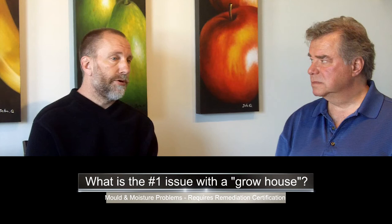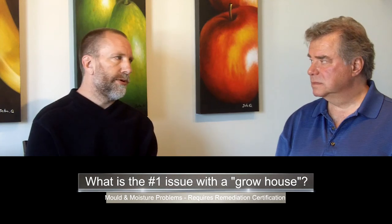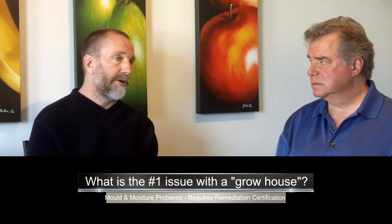If I knew a house was a grow-up, I would pretty much want to know that there was complete mold remediation with some kind of a certificate attached to it telling me that things are good.